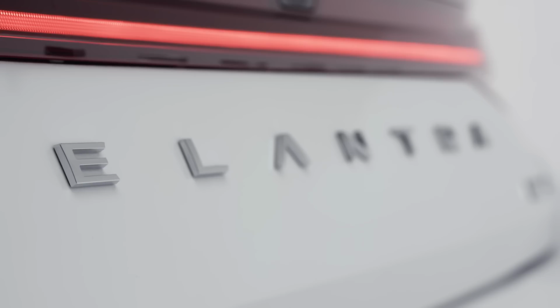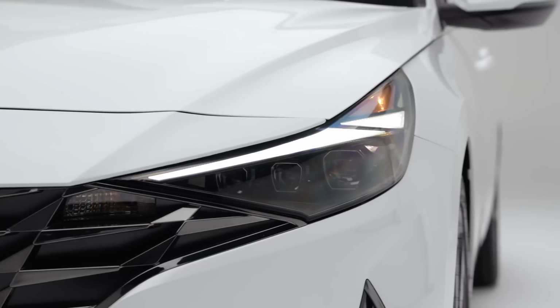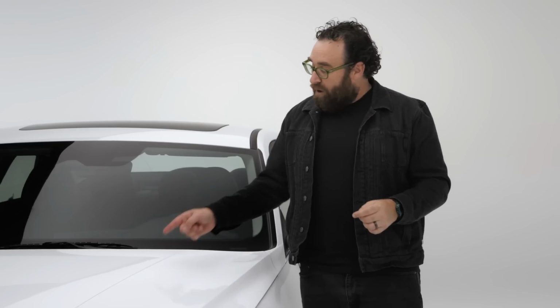This is the Elantra Limited, and it gets 41 miles per gallon on the highway. So if you think of this as a crazy futuristic looking commuter car, you're going to be okay. Plus, the ride quality is actually pretty good.